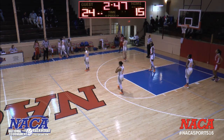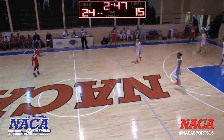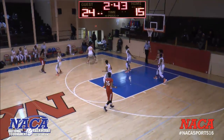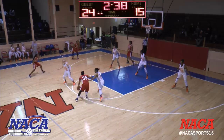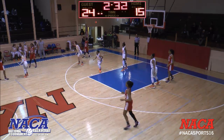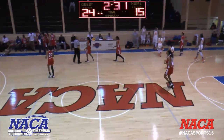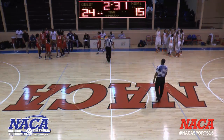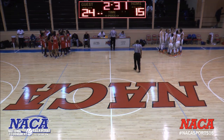So foul on Jennifer Davis. She'll pick up her first. That's the 6th personal on TPLS. On the baseline for Olivia Martino. Now back out front to Davis, trying to go down the lane. Dumps it back out to Martino again. And she'll try to reset here, and we have a timeout to National Christian, a 30-second timeout. We'll be back here once again in just a moment.